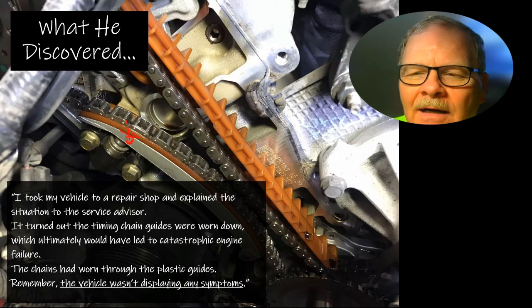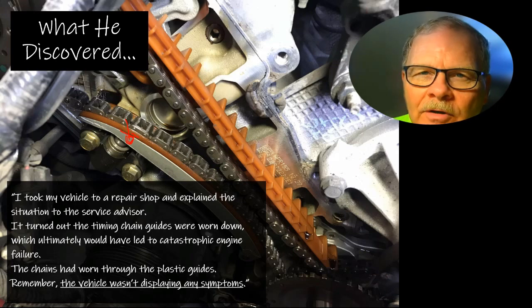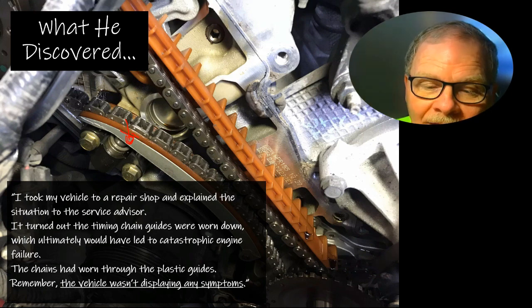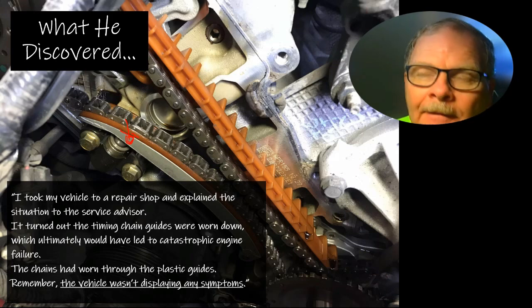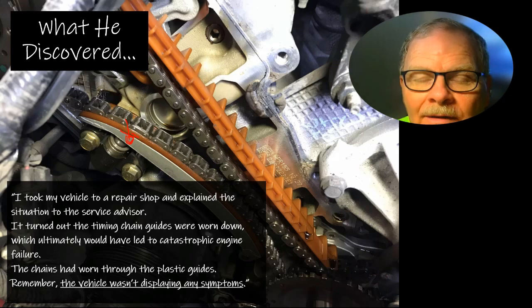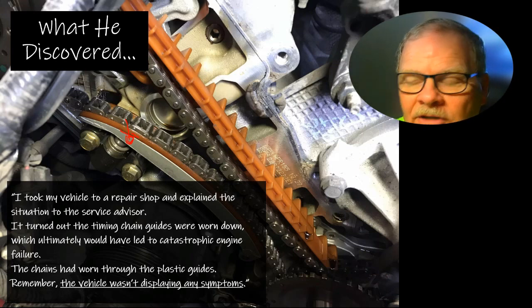Now, on my 2006 Explorer, I typically change the oil on that between 3,000 and 5,000, closer to 3,000 than 5, because I just don't trust higher oil change intervals. I would rather keep cleaner oil in there most all the time if I can.